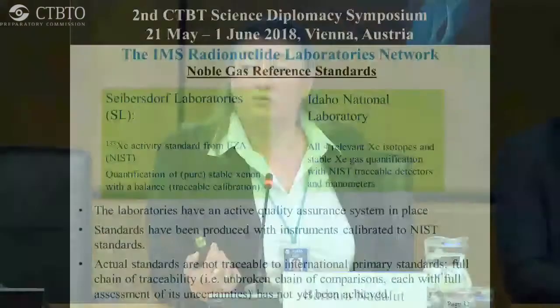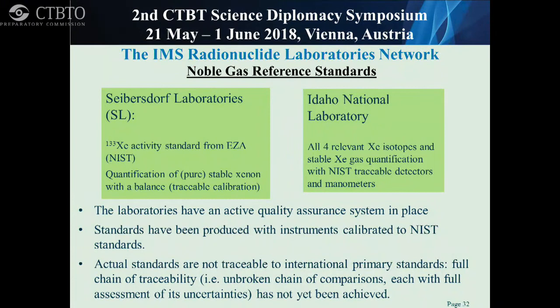Also in terms of reference standards, we are still work in progress, because in fact, we have two laboratories who can, as of today, provide reference samples. But the problem is that we still cannot really consider these standards as traceable to international primary standards, because we need to combine the radioactive component of xenon to the stable xenon measurement, which also has to be accurately determined against primary standards. This is still a challenge which is a work in progress from all sides: from reference standards providers, from PTS, and from the laboratories.